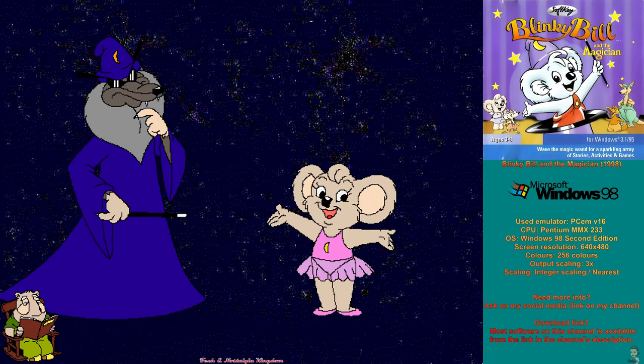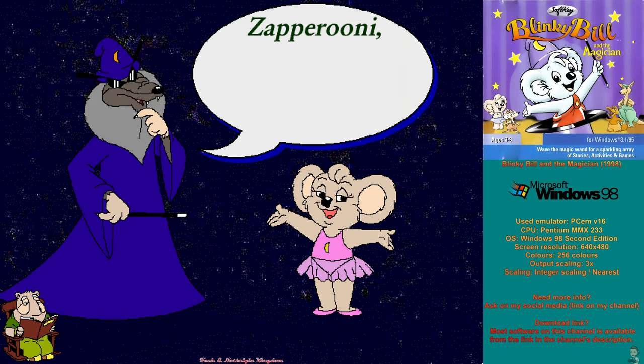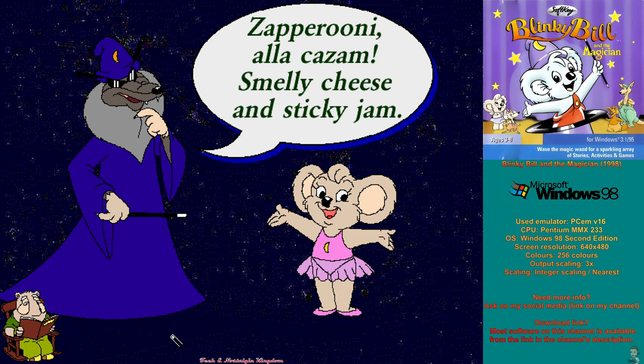Oh, the great Zapparoonie has forgotten the end of his magic spell. Help him to remember by choosing a rhyming word to finish the spell. Use the mouse to click on the correct word below that will finish the rhyme. Zapparoonie alakazam, smelly cheese and sticky jam.